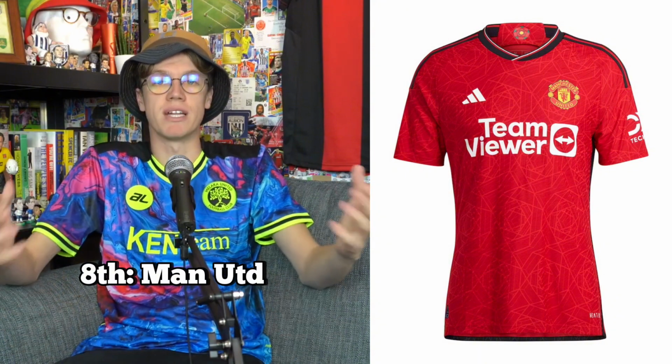Really, really nice. Chelsea have absolutely smashed it this year on all of their shirts, but the home is an absolute banger. Now in 8th spot, we have Manchester United. Now I really like the pattern and design of this shirt. I haven't seen anything like it.